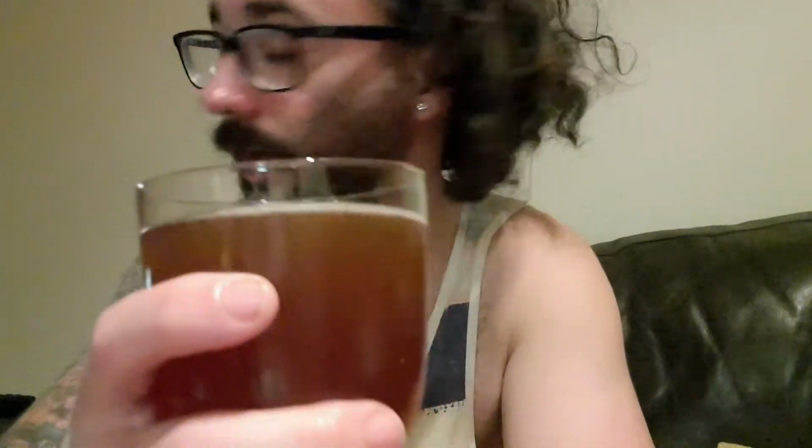It does smell caramelized, like caramel, like toffee apple, caramel glazed apples. Wouldn't say I'm getting much of the espresso, but we'll just see how it is in the taste, guys. So I'll have a sip and then I'll read some stuff off their website. Cheers.